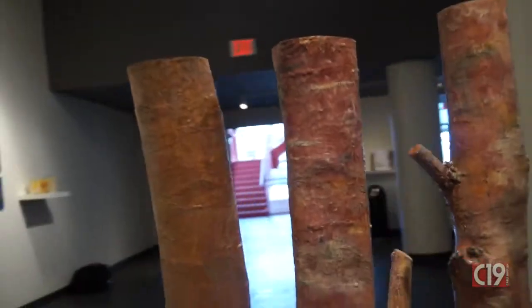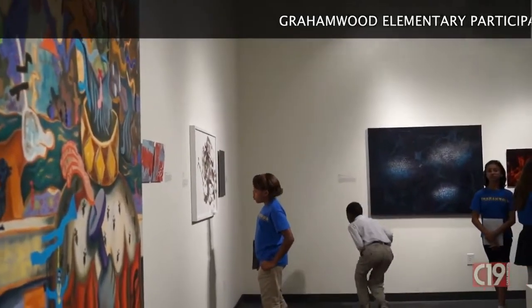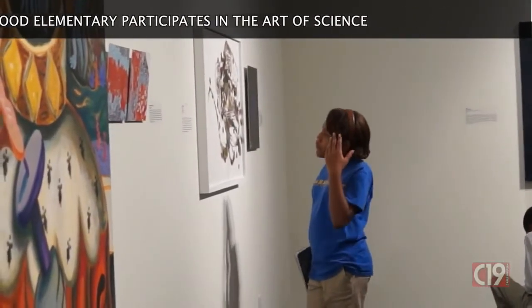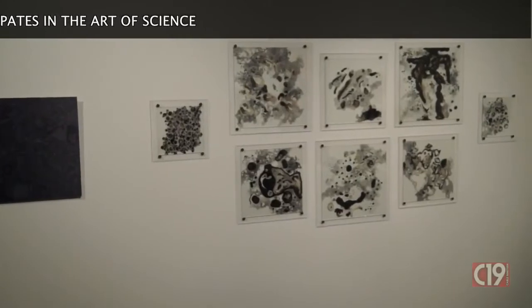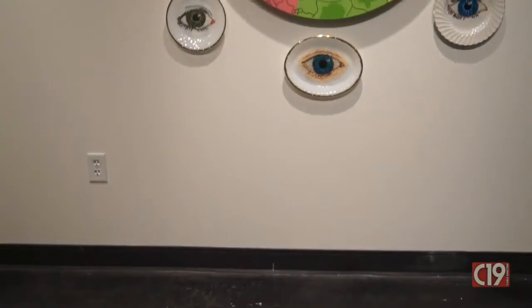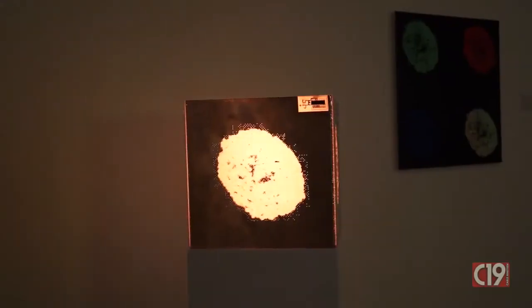Now, these art pieces were beautiful and very interesting. All the paintings on the wall, the artwork had something to do with science, whether it was pictures of DNA, pictures of plant organisms, molecules, regular organisms. The children had a blast. Now, before we get out of here, let's have a word from two students from Grahamwood Elementary and see what they thought about the art of science.